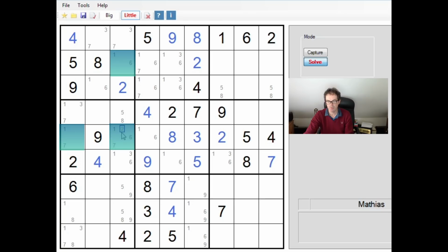Now, is it possible that none of these squares contains a 1? So if we looked at the finished solution, is it possible that that exists as a solution? Clearly it's not, because if there's a 7 here and a 6 here, this square here now can't be filled. So the corollary of that is that there must be a 1 in one of these three positions, possibly two of them. But therefore any cell that can see all three of these cells can never contain a 1, because we've just proved there must be a 1 in at least one of them.